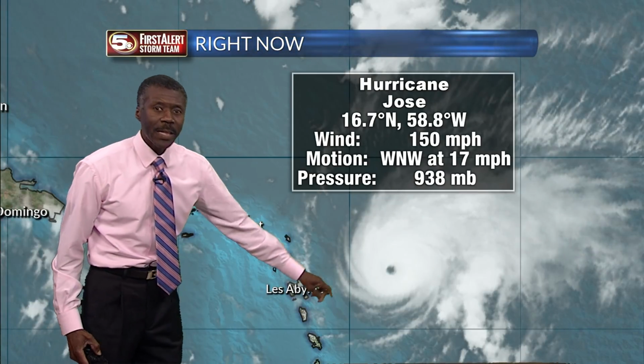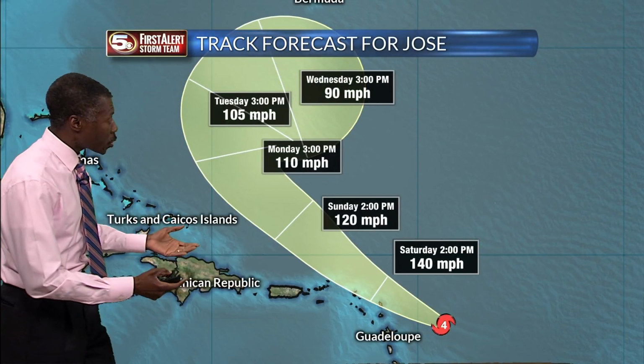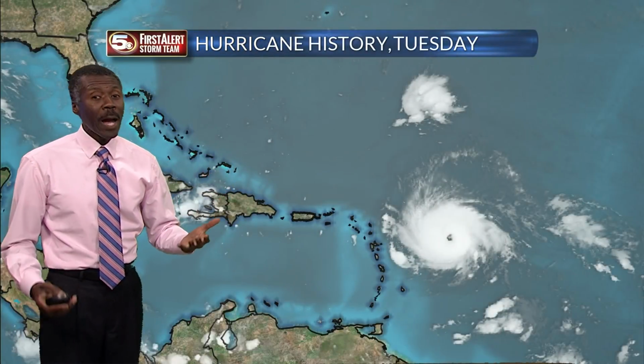Either way, you clearly can see the eye of Hurricane Jose, a powerful storm that will brush islands like Anguilla, perhaps Barbuda. Again, they were directly hit by Irma not too long ago, and then turn more to the northwest into the central Atlantic, only slowly losing strength, but literally lingering there perhaps for up to a week.